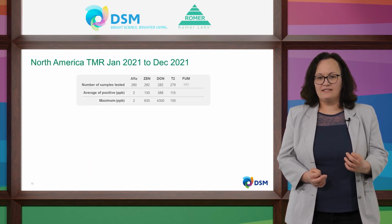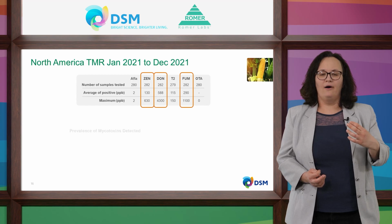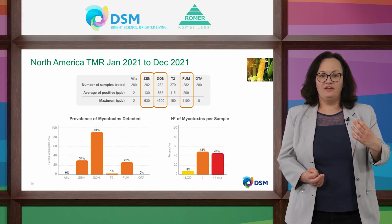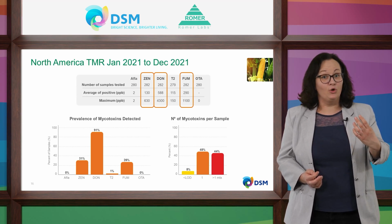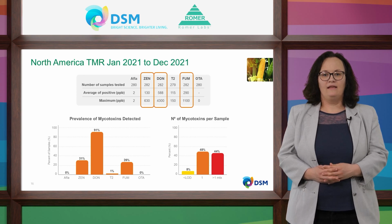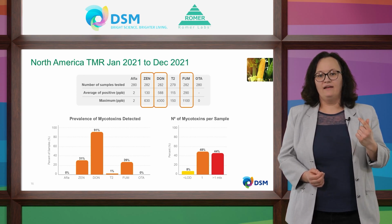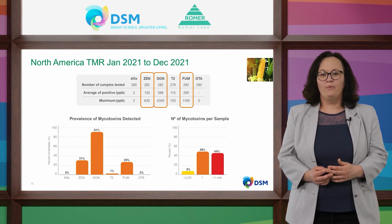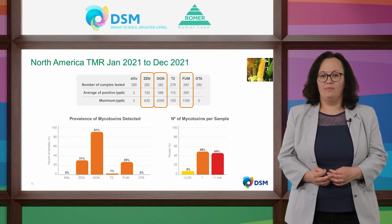Fortunately, aflatoxins were not that prevalent and not found in such high concentrations in TMR, because, as you know, aflatoxins are transmitted via the milk. Deoxynivalenol, ZEN and fumonisins can repeatedly be found in concentrations which can harm animals' health and performance.